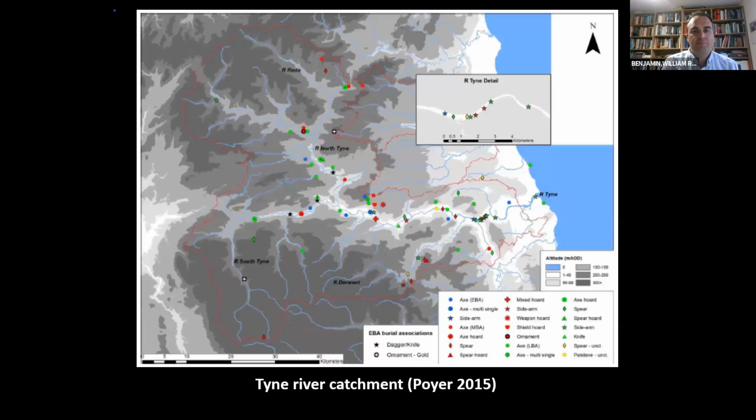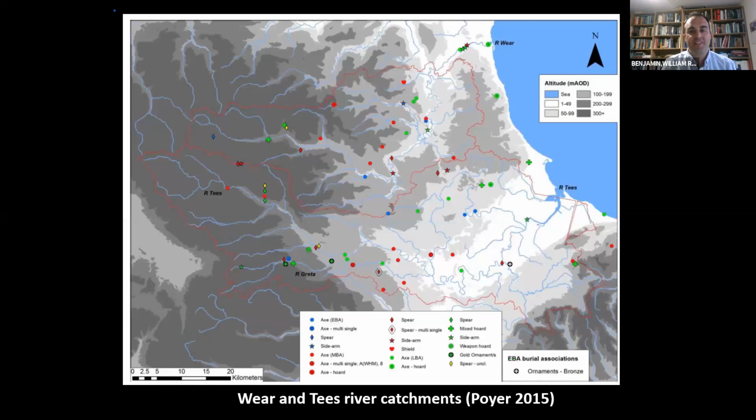Moving further south, the Tyne River catchment really hammers home the importance of the rivers in these depositional practices. And you can see a whole range of clustering in that central area. Moving further south, you've also got some interesting patterns occurring in the Wear and the Tees River catchments as well. Quite technical, aren't they?